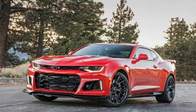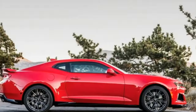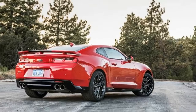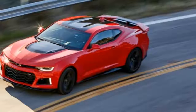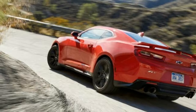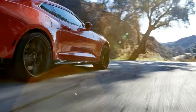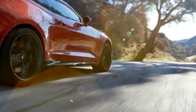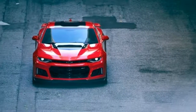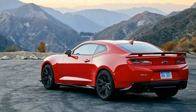Its magnetorheological dampers take their cues from sensors that read the road 1,000 times per second, an electronically controlled limited-slip differential shuffles torque between the rear wheels with computer precision, and a wet sump variant of the LT4 supercharged 6.2-liter V8 delivers incredible thrust. Imagine a Dodge Challenger SRT Hellcat that can corner, a Ford Mustang Shelby GT350 with an additional 124 horsepower, and a BMW M4 with even better steering. The Camaro ZL1 is all of these things and more.